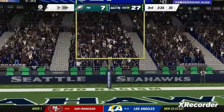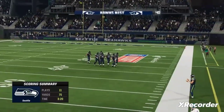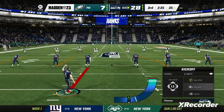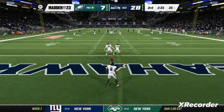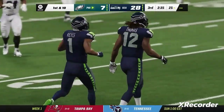And slowly but surely now starting to pull away a little bit. Things looking good for them here in the third quarter. Not only pulling away, but you mentioned that slowly but surely. You also drain clock, too, with a drive like that. So you really give yourself an advantage. And after the touchdown, here's Myers to boot it away. And that'll carry over the back line of the end zone for a touchback.